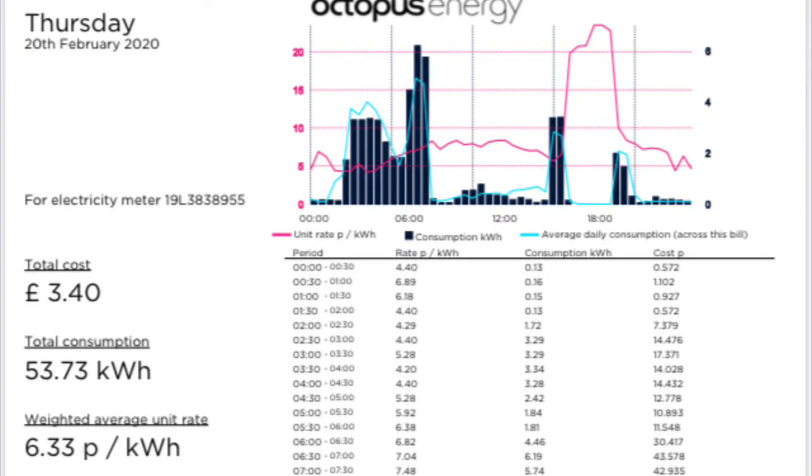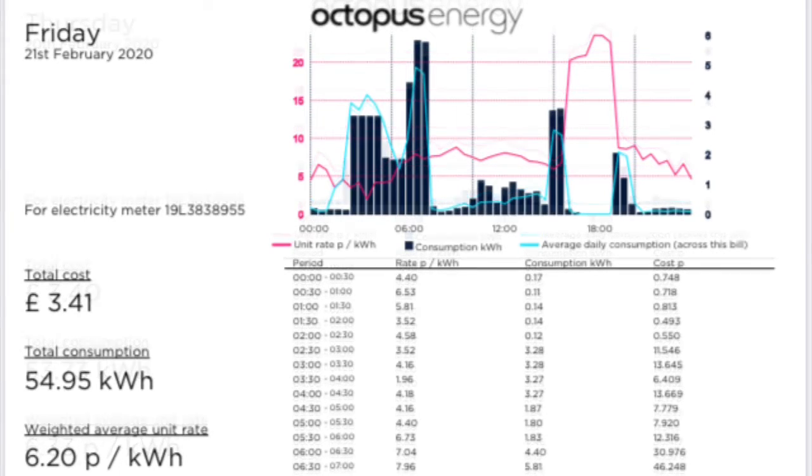On Thursday the 20th of Feb, we had a cost of £3.40, and that was for 53.73 kilowatt hours, which gave us the highest cost of the week of 6.33 pence per kilowatt hour for the day. And as you can see, we have plenty of usage first thing in the morning, charging the battery and the hot water and possibly the car. Just before the very peak rate, we're heating the house from the electric boiler and using next to nothing in the very peak rate because that's being covered by the Powerwall again.